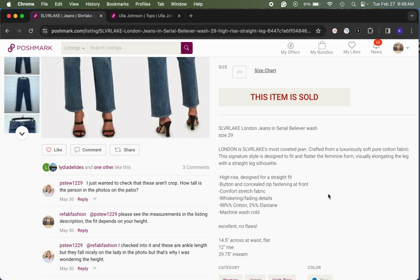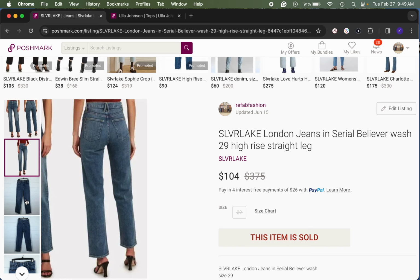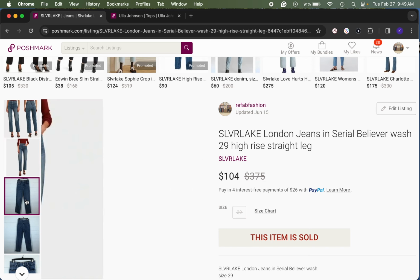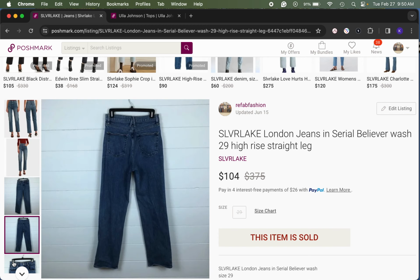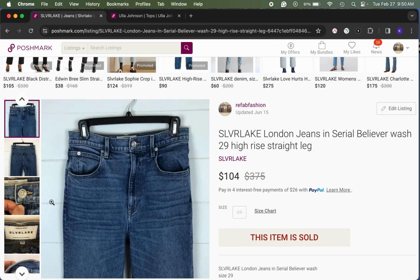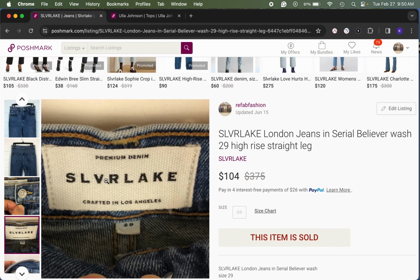But I found these at a Goodwill. My average cost this day was $5 per item, and they sold for $104 with a shipping discount on Poshmark. My net profit was $76.18, and these took 50 days to sell. Here's the tag. The I and the E are missing, but Lake is a complete word here.